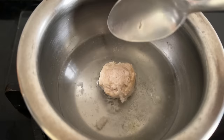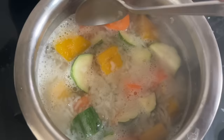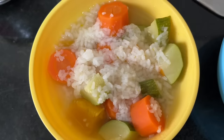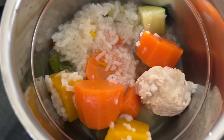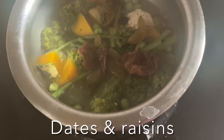And I'm going to add this to the soup. I'm going to boil it again. This is a veg which I boiled: carrot, zucchini, pumpkin, and rice. I'm going to make two portions of this, one for afternoon and one for dinner. I just removed it from the fridge and added boiled chicken. I'm going to transfer it to a blender, puree it, make it warm and serve Abby. This is spinach, broccoli, pumpkin, chicken, green peas, and dates and raisins.